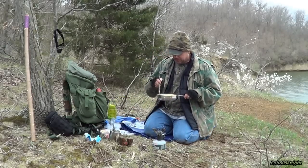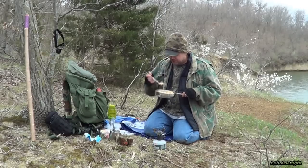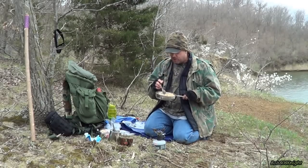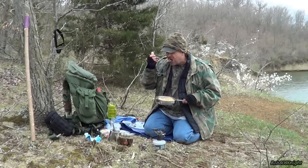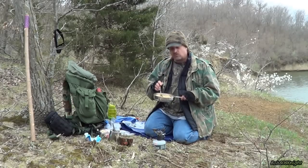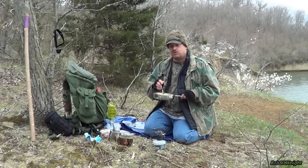That's really freaking good. Basically, all it is is rice, eggs, and almonds. So you got your carbs, your proteins, and a little energy boost from the almonds. So I'm gonna sit back and enjoy my meal, and we'll pack it up and do our exit.